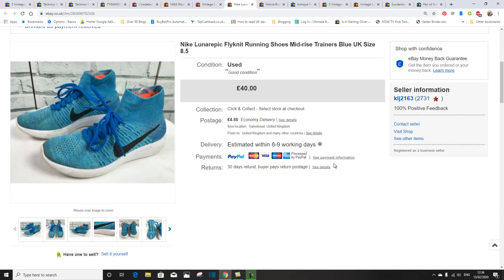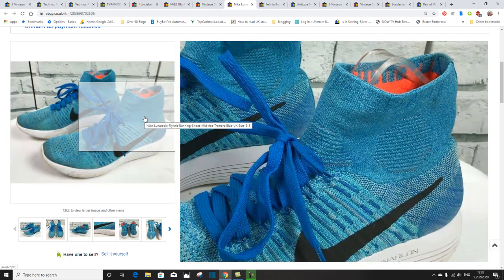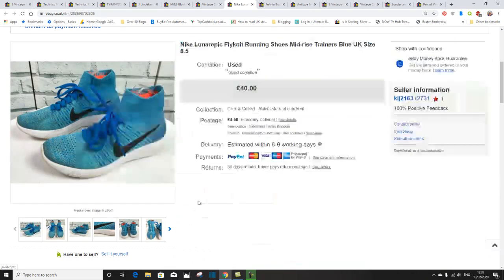So I was really happy that somebody got them that appreciated them. Next is these Nike Lunar Epic Flyknit running shoes. Blue trainers, size 8.5. Not much to say about them really. Quite nice trainers. I haven't seen this kind of stretchy cuff top before.